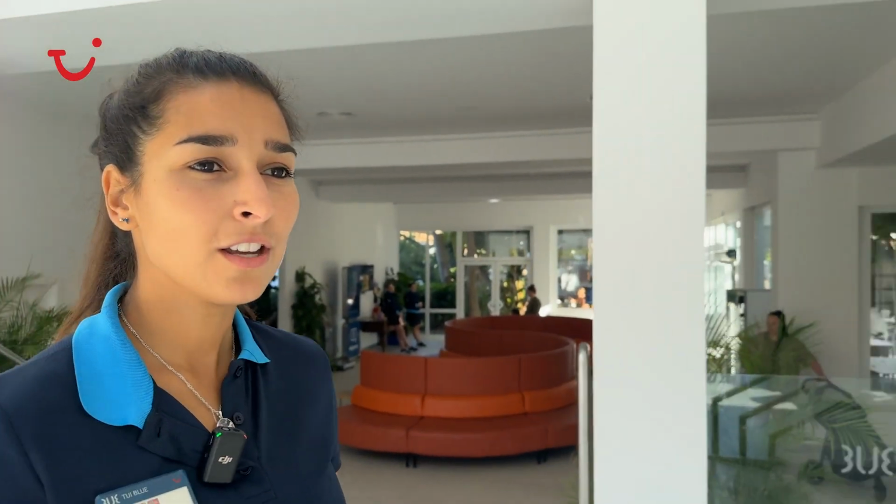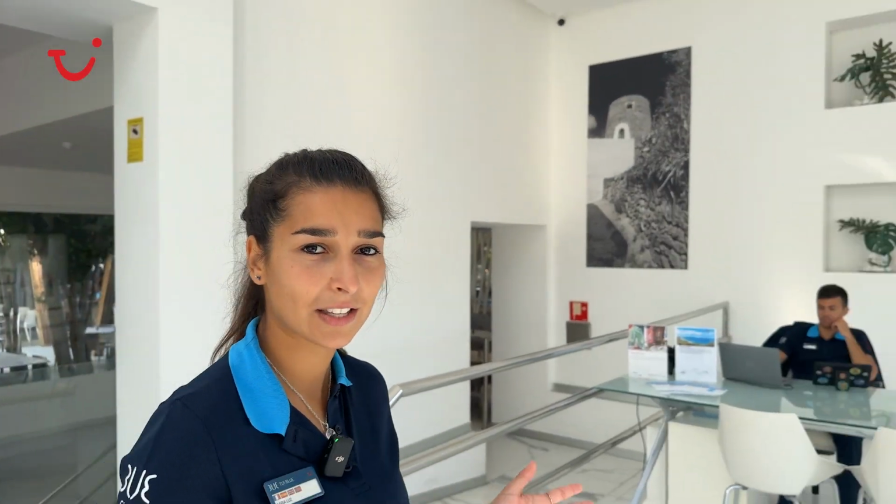Check-in is at 3 o'clock, so if you arrive before, you will still be able to enjoy the facilities while your room gets ready. On the other side of the reception, you have got our Blue Guides desk. The Blue Guides are your TUI experts while you're on holiday, and they will be here to make sure you have the most amazing holiday ever. Whether you've got some issues, you want to book some experiences, or you just want to give us some feedback about your stay with us.